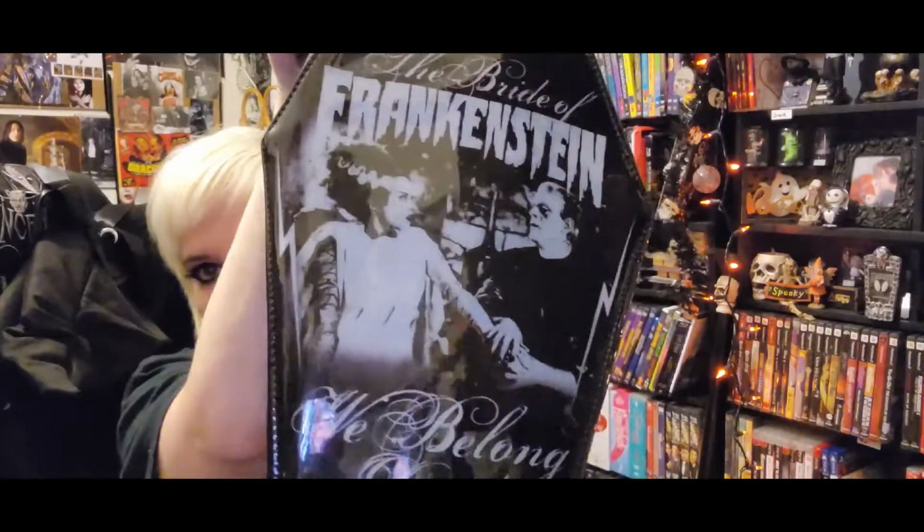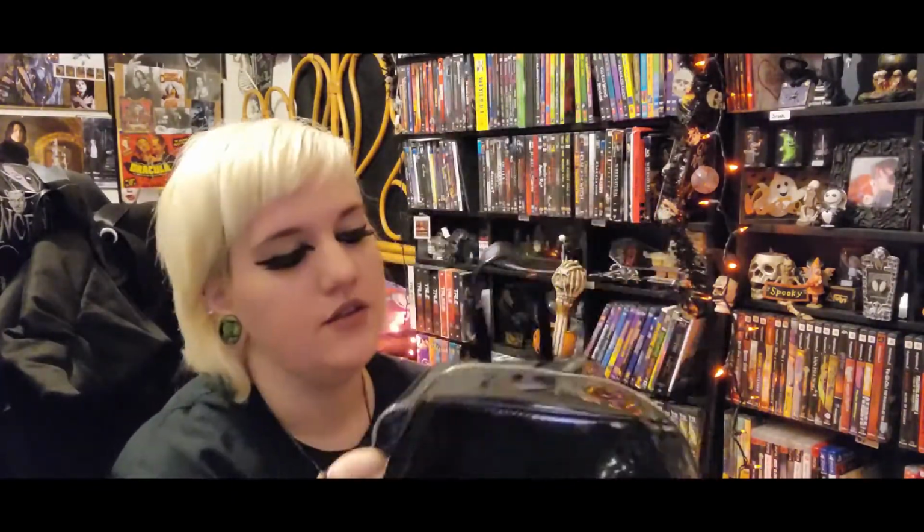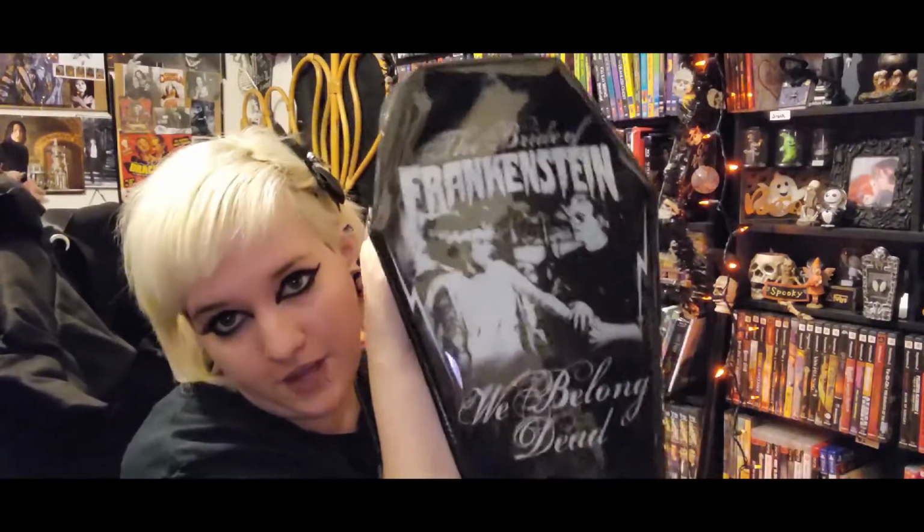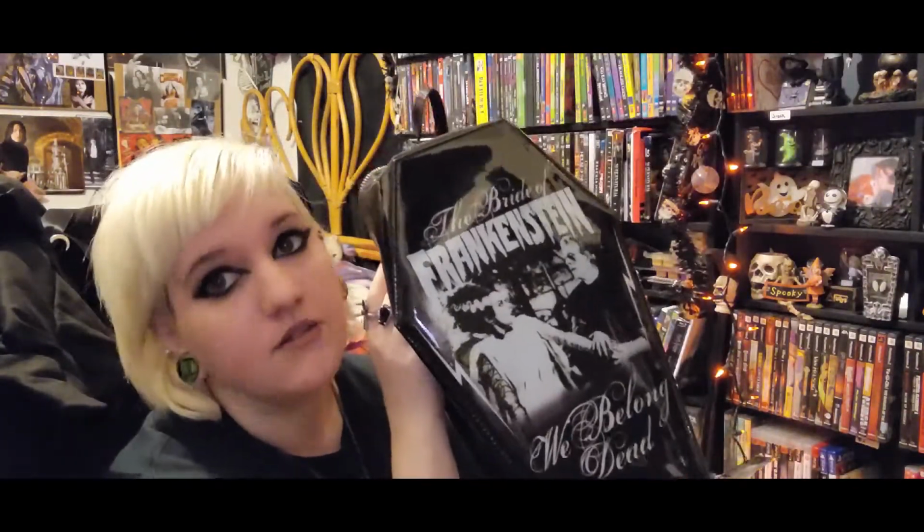Sad part is, maybe I can look up how I can fix the zipper, but the zipper is kind of broken on it. So if I do end up using it and it's open, I try not to put too much in there. I've never had to worry about anybody taking anything from my open bag, because I guard my stuff when I'm out. I am very careful, but I do love this bag. I'm going to have to figure out how I can fix the zipper.